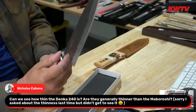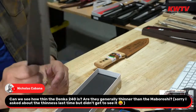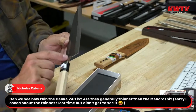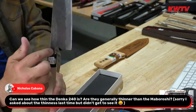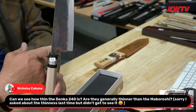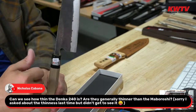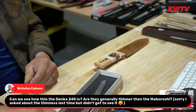It's a remarkably light and well-balanced knife. I'm a fan of this. And now we asked Fujiwara-san to put the finger notch in here because that's not generally what he does on his Japanese or wa-handled knives. We've asked him to because I really like the feel of it.